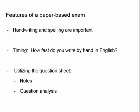Okay, so hopefully this overview has given you some good ideas about what the exam will look like in general. And then as we go forward, we're going to really go into detail about each of the sections and question types.